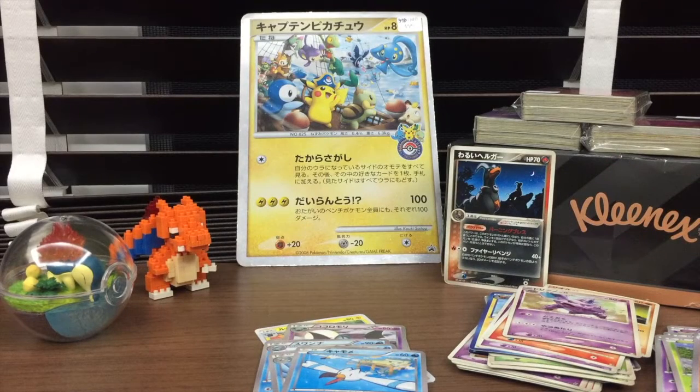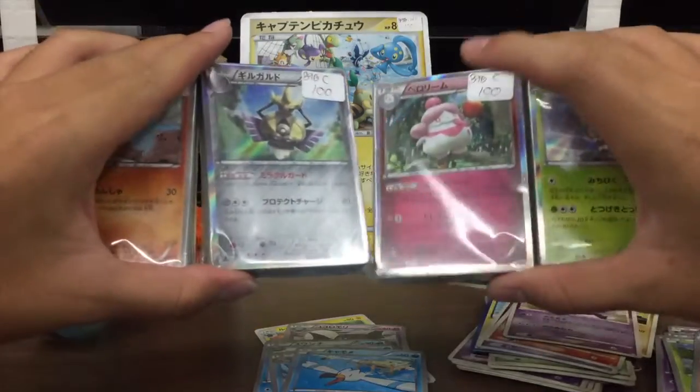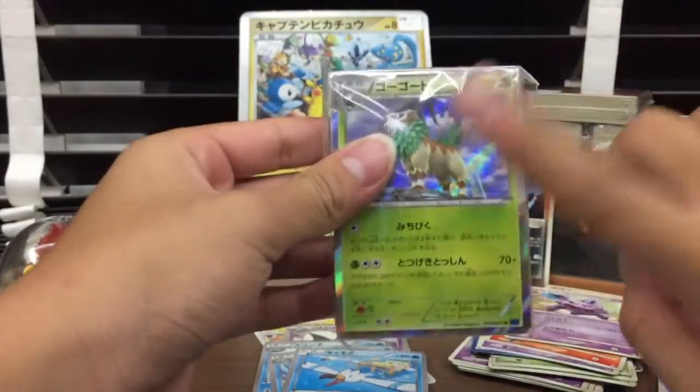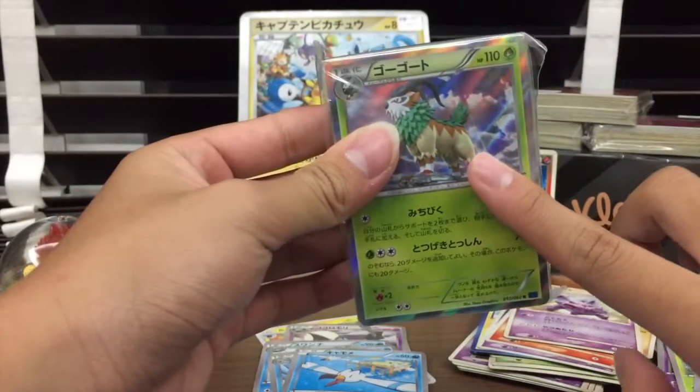Alrighty then. So now that I've gone through the decks that I'd already opened, we can get on to one of, oh my gosh, I can hardly grab this. These four. So I think I'm just gonna go with this one first, because this is the one that.